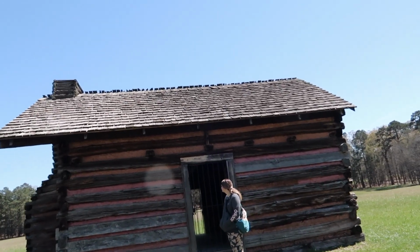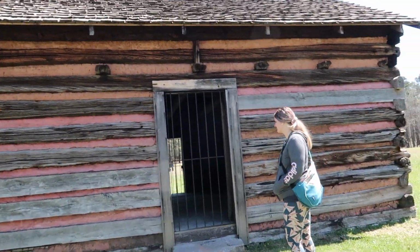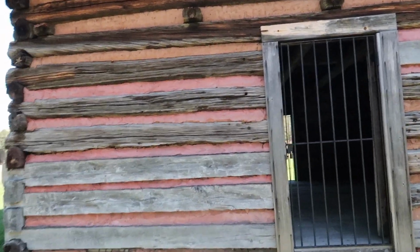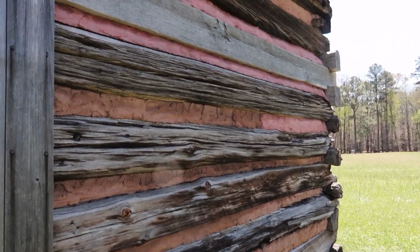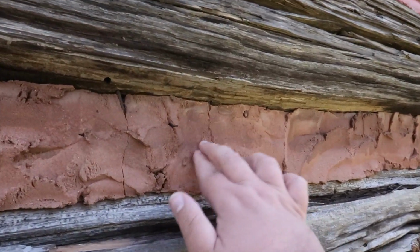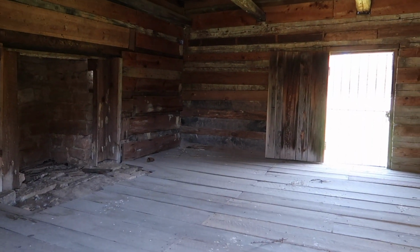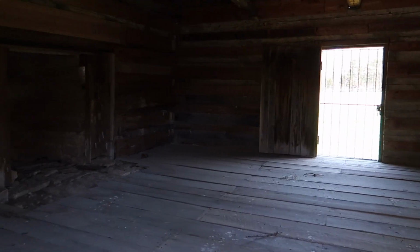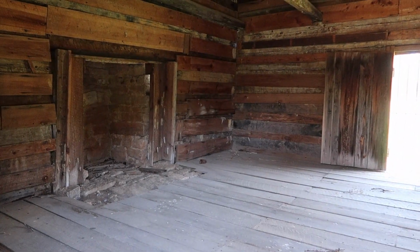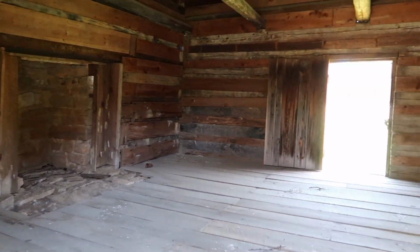All right, this is the Kelly House, out here in the battlefield that we were just mentioning. From what I understand, this is the original building still standing. It looks like they've put some brick here to make it still stand. Here's the inside. They've got it barred off where we can't actually go in, but you can kind of see their fireplace there.